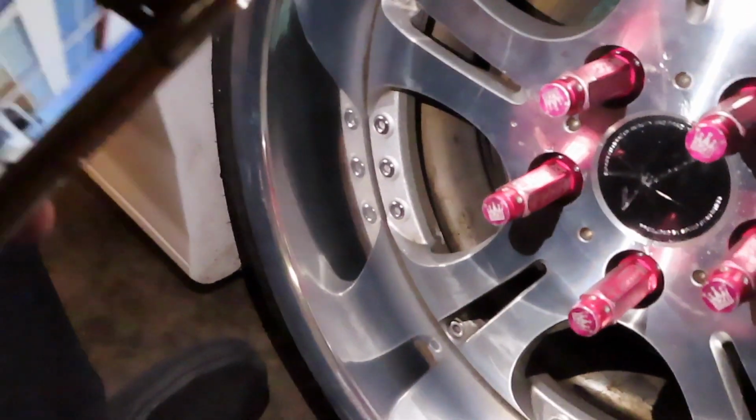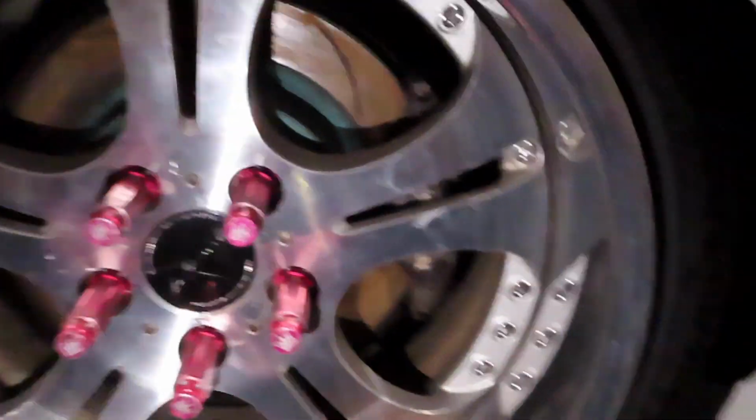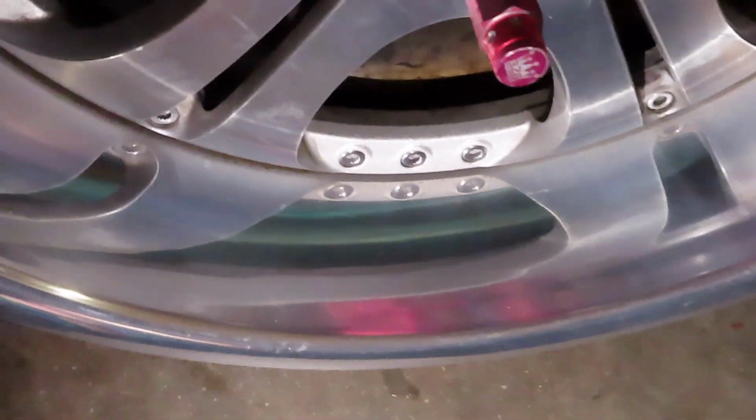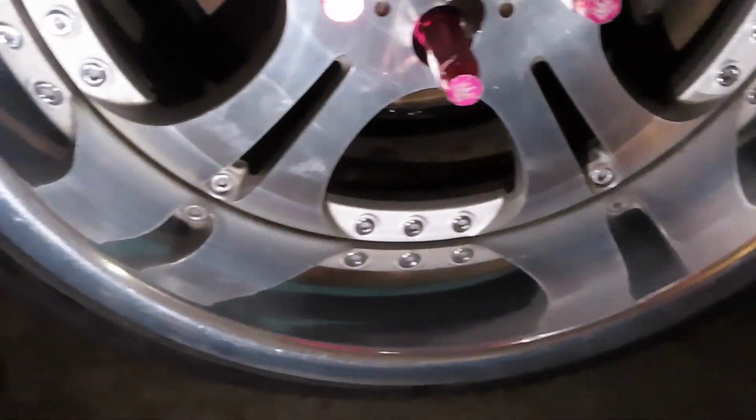Here's the back one. Here's a before. You guys can see there's oxidation. The reflection isn't that great. I'm getting ready to polish this one, and I'll show you guys the after. Alright guys, here's the after. Like I said before, they're not perfect, but they're definitely more polished than they were a couple minutes ago. You can see the reflection of the hardware. That's what you're looking for.